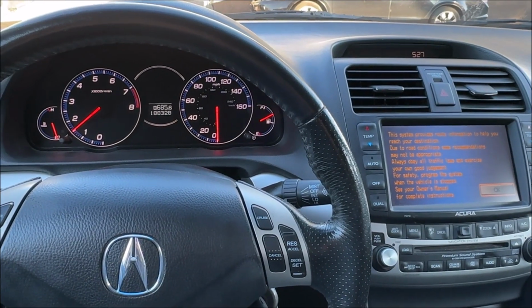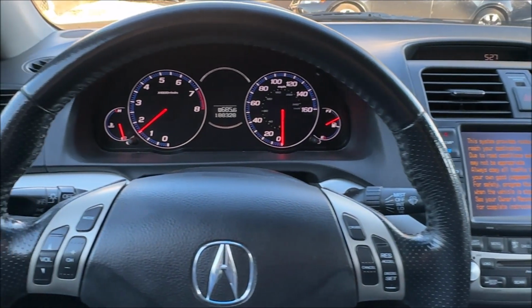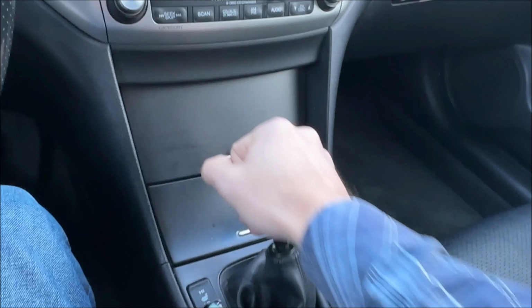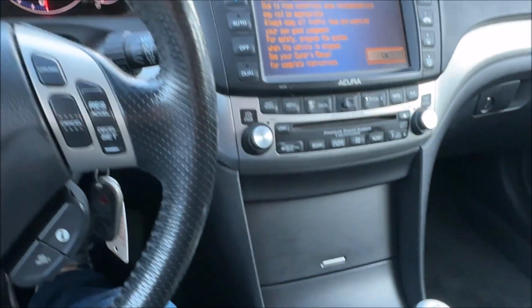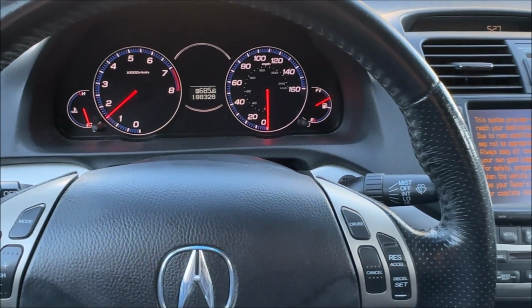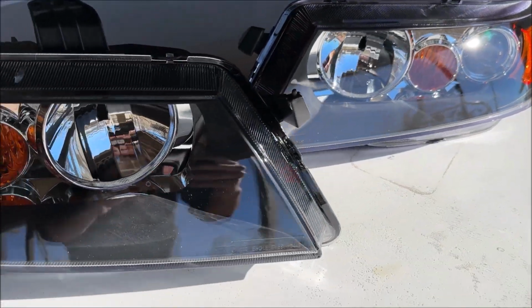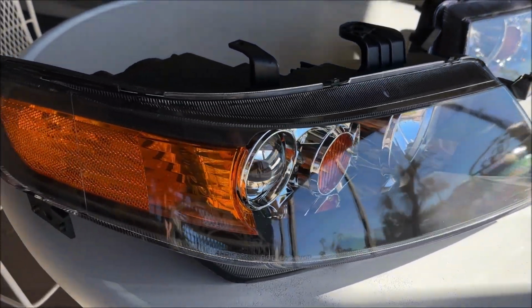Just got the TSX back from a quick service here at Hanman. We didn't do too much other than some new manual transmission fluid just to make this a little more seamless here, and then an overall inspection, and everything looked good. Just received new headlights for the TSX. Those are looking very, very cool.